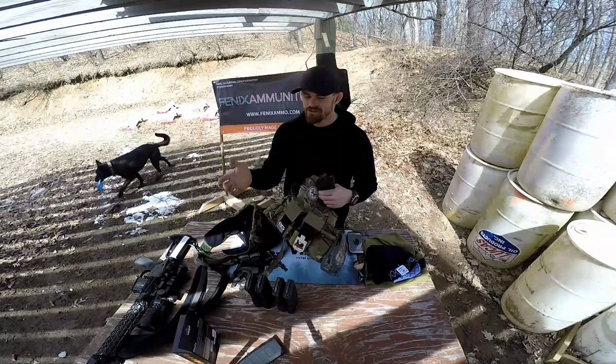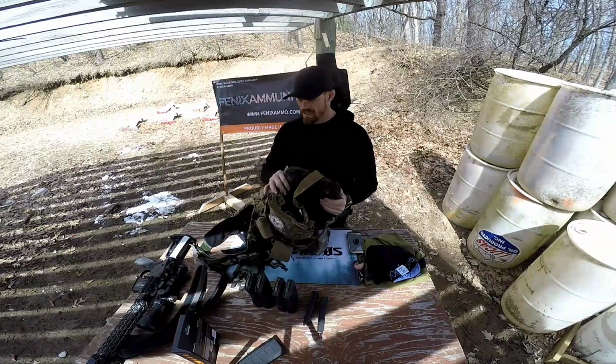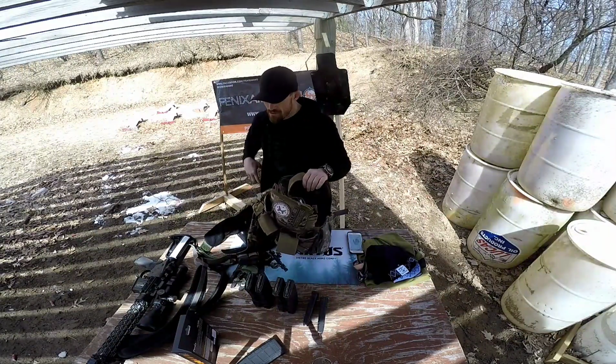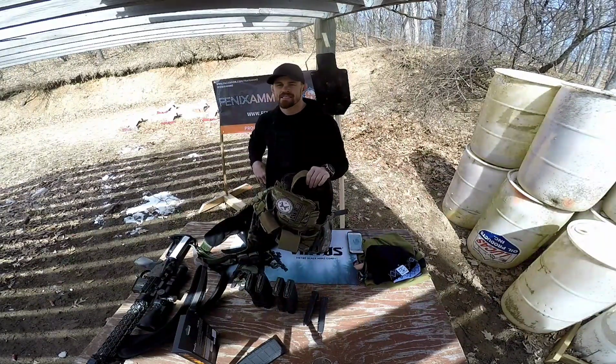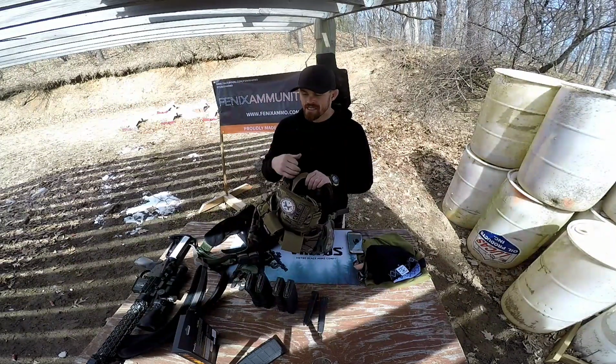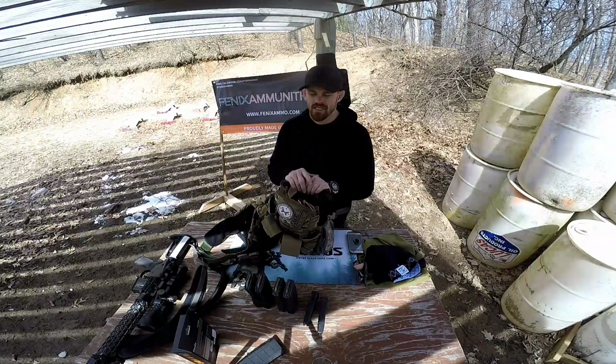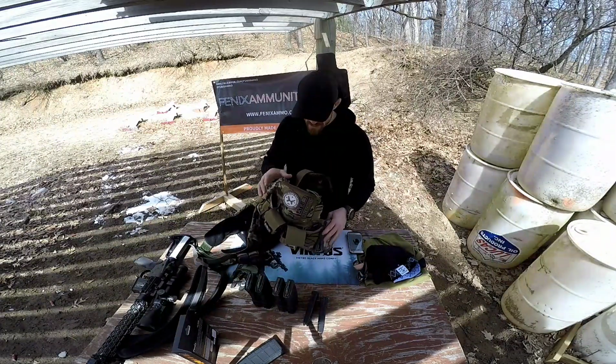Next time I'll probably take 2 mags of each, and instead of running a whole rig, I will have like 2 little dump bags on the side with 9mm and 223. And I really feel like I could just replenish the mags as I run to the next stage. I think that's definitely the way I'm going to go next time.